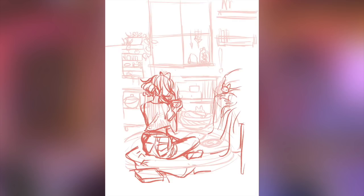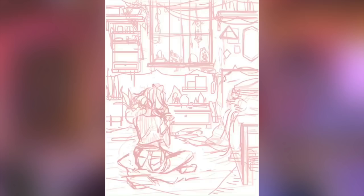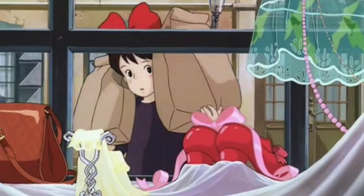So I wanted to draw Kiki kind of later on in her life, maybe as an older teenager. She's collected a couple of trinkets throughout her years. At first I was thinking that she wouldn't have much in her room because of how her apartment was when she was in the movie, but if I remember correctly, I think in the movie she was actually looking at something in a store window. I forgot what it was. Was it a dress or shoes maybe?